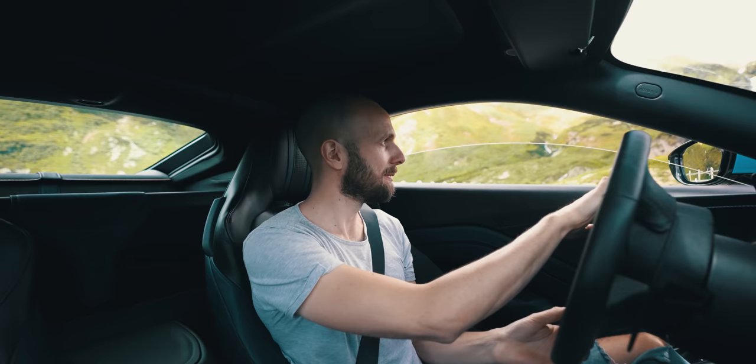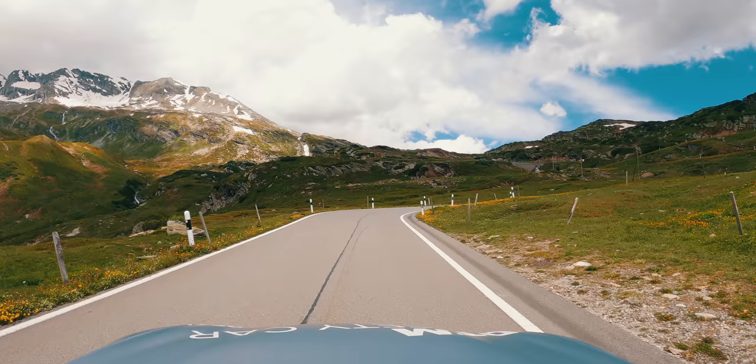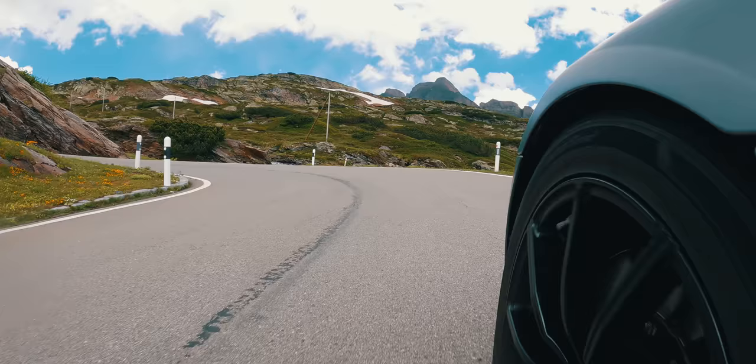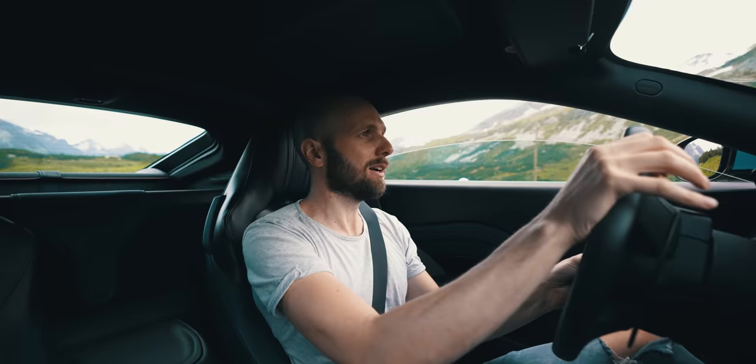About the car and about this road, well, I don't think I need to talk much. I think I can let the car and the drone shots of the road do the talking. It's just a match made in heaven for any sports car on the San Bernardino Pass.